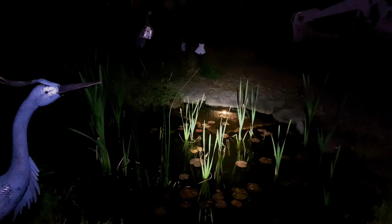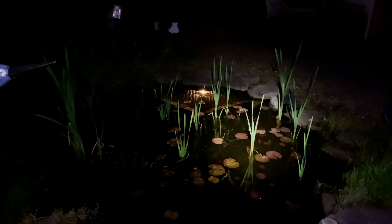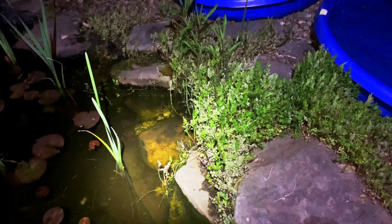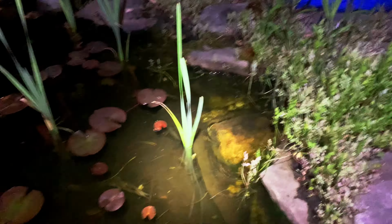The American toads are very loud, the spring peepers are loud, and it looks like the other frogs and toads are ready to go as well. So we're going to have ourselves a really interesting night. Oh, there's a green frog.